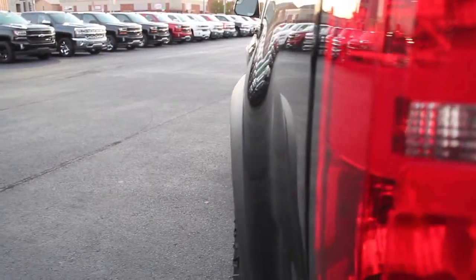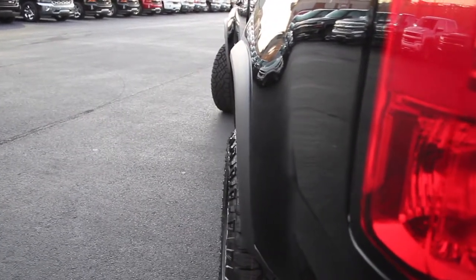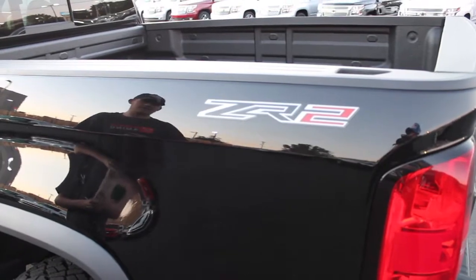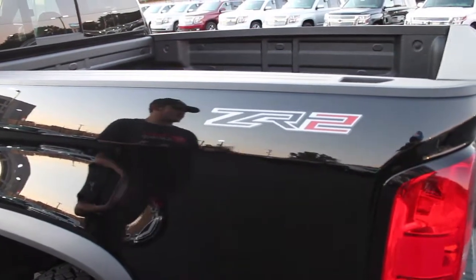And then as you will notice, we have these very wide and aggressive fenders, which give it a nice stance, super aggressive. And then we can come to the side here with, of course, the ZR2 badge, which looks really good. That would be in place of a Z71 badge or anything like that. But of course, this is the ZR2.